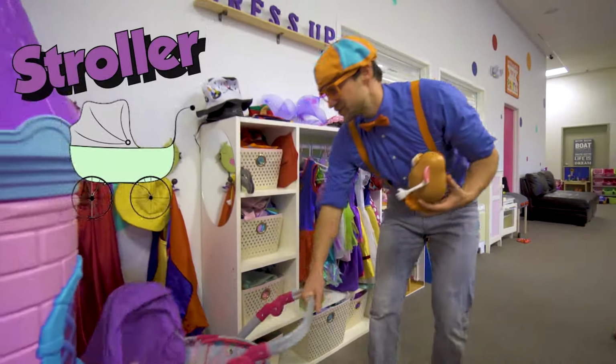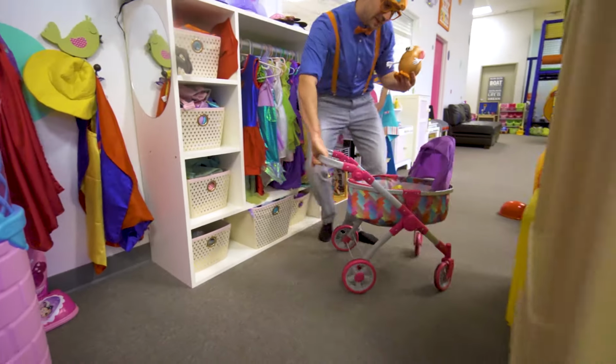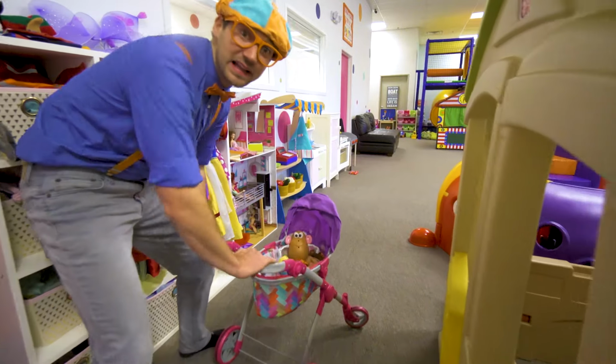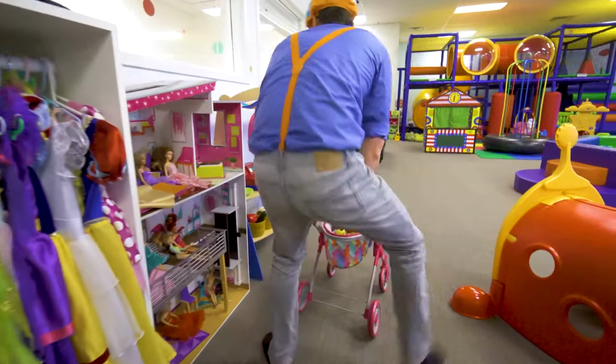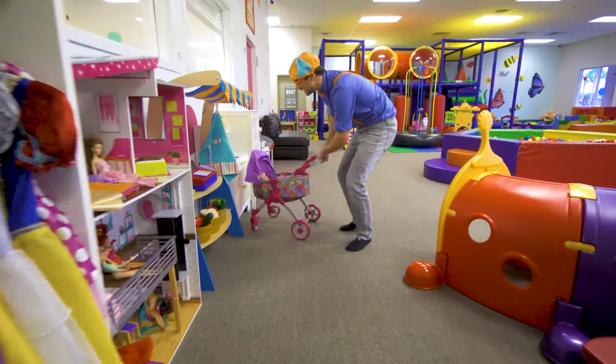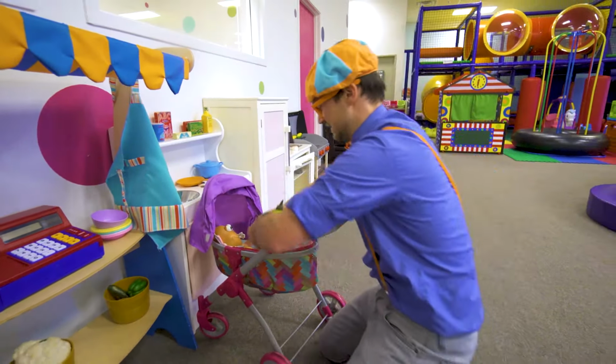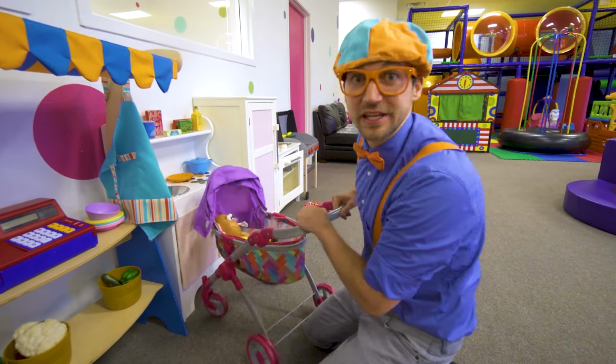Whoa! A stroller? Okay, come on, baby! Let's go! I'll put you right here. Alright, let's go! Oh, hey! Some fruits and vegetables. Let's put those in there so we can cook them.